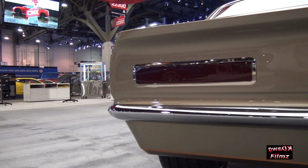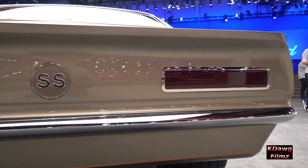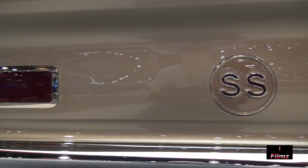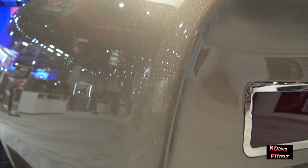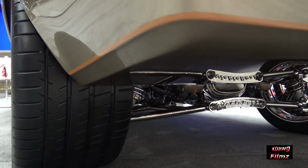If you look at the rear of the car, what was the center gas cap is now a third brake light that lights up SS. The tail lights are custom one-off LED with custom lenses, frames that we machined for those. The bumpers on the front and back, I started with the Camaro bumpers and cut, chopped, spliced them and moved them in really tight.